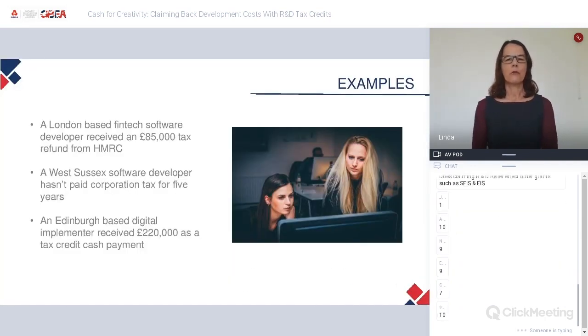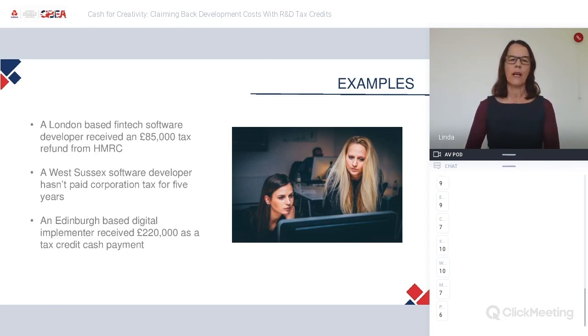Okay, I'm going to go into some quick examples now to give you an even better feel of how this works, hopefully. So these are all software examples. A London-based fintech software developer received an £85,000 tax refund from HMRC. That was for 2 years, going back over their last year and their previous year. A West Sussex software developer hasn't paid corporation tax for the past 5 years that we've been working with them. So the R&D claim is reducing their profits to zero, and sometimes they get a cash payment against a loss.